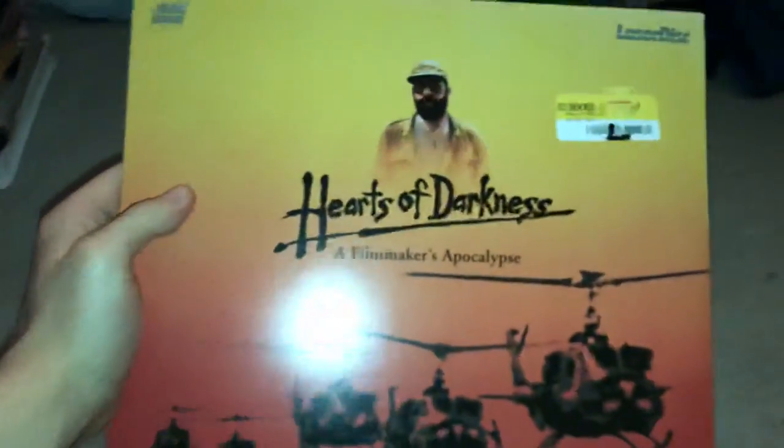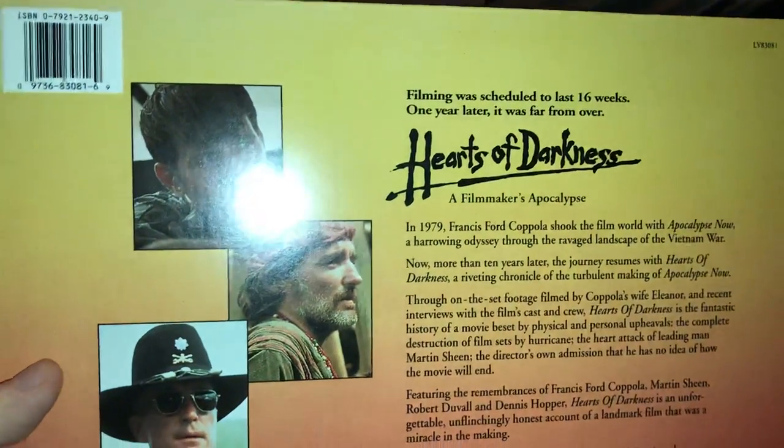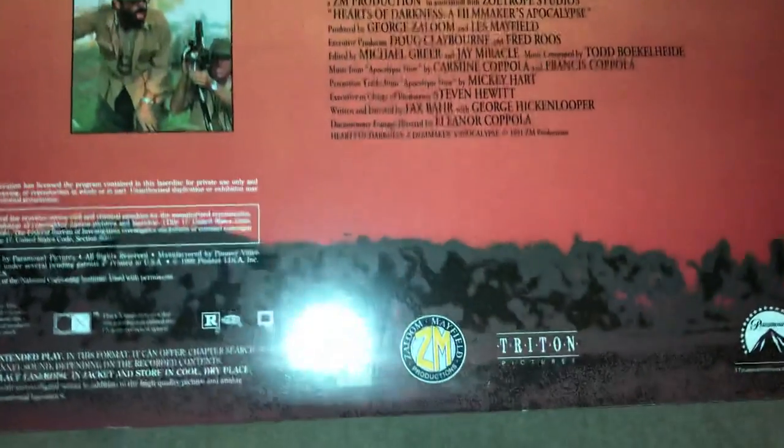Now it's on to the two Laserdiscs that I got. Both of these were on sale for $2 at Half Price Books. I do have Apocalypse Now on DVD, which is the special edition, and it is a great movie. And this one's a documentary about the making of Apocalypse Now. So I went ahead and bought this. And this was actually brand new, factory sealed when I bought it, but I already opened it up.